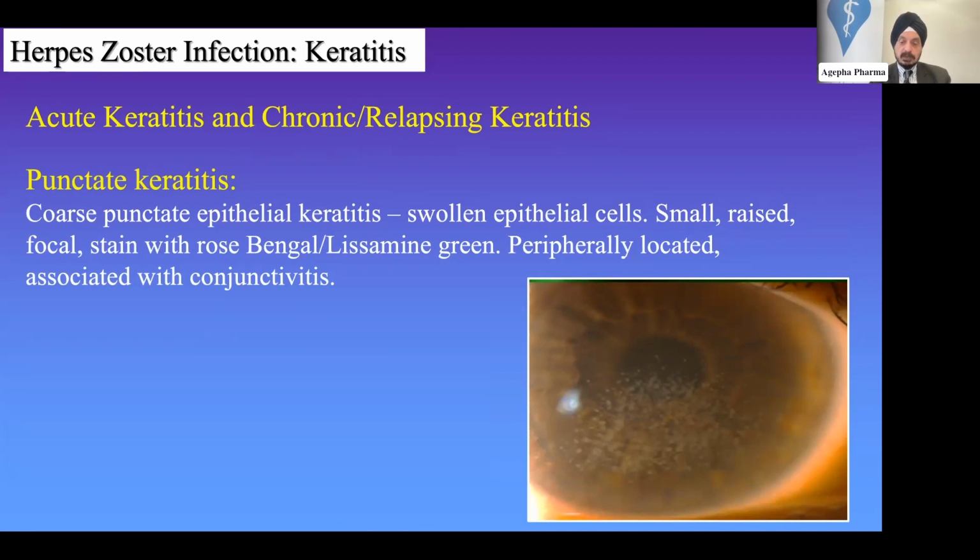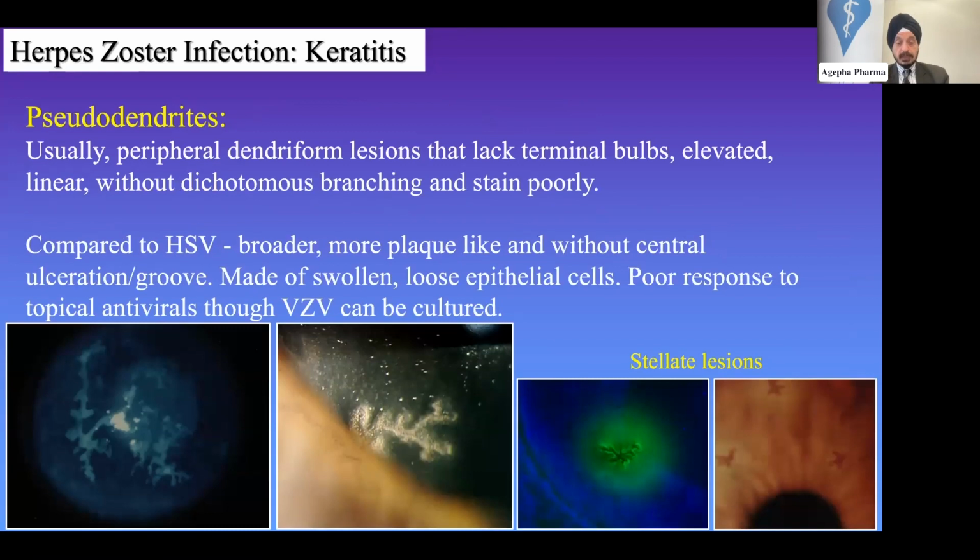And these are swollen epithelial cells stained with lissamine green or rose bengal, which means they are dead epithelial cells. But the areas that stain with fluorescein means those dead epithelial cells have fallen off to expose the basement membrane or the underlying Bowman's. You get pseudodendrites, and they look very much like the zoster dendrites, or like the simplex dendrites, but they are not. And the difference is that they are on rather than in the epithelium.